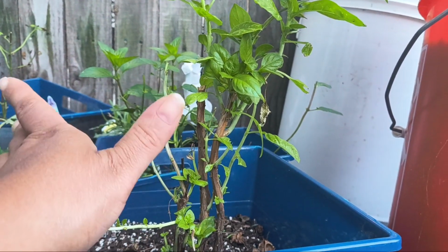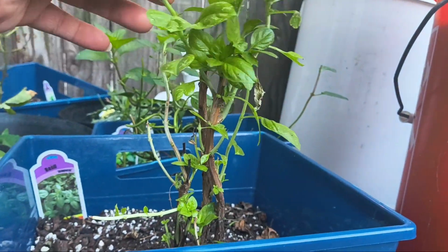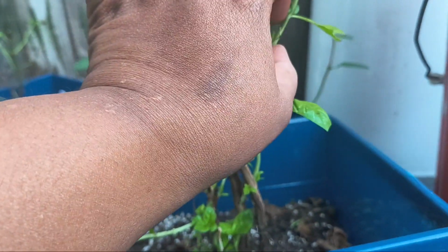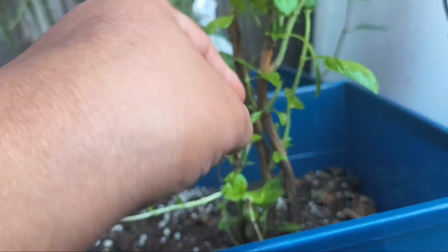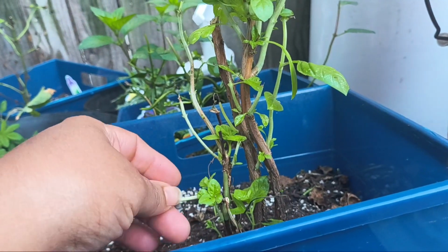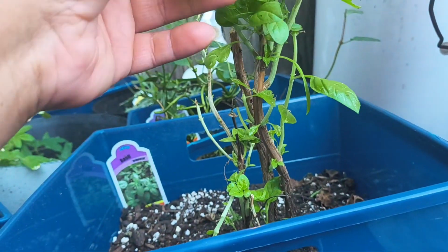So yeah, this is the basil that I have remaining, and I'm actually going to order some seeds and probably plant some more basils in here. But so far, you know what, I'm okay with it.